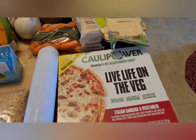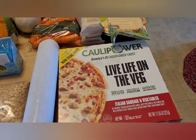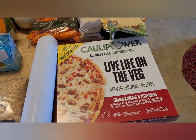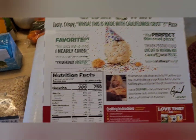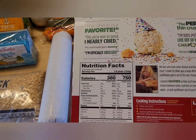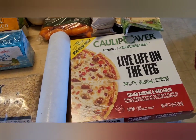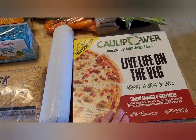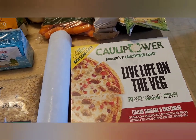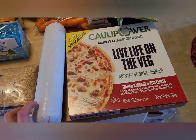They had some vegan sausages, and so I chose this. This was really good last time. I was actually highly impressed with it, and I even ate some of it. It's not super low carb. I have to eat low carb. Half of the pizza is 46 carbs, so not great. I just ate a slice just to try it, but it was really good. So if you have to eat gluten-free, maybe check out this cauliflower brand. I have no idea how much it is in the store.